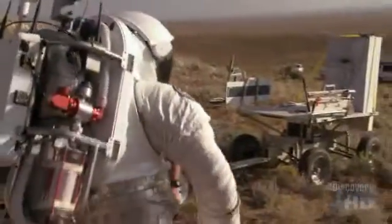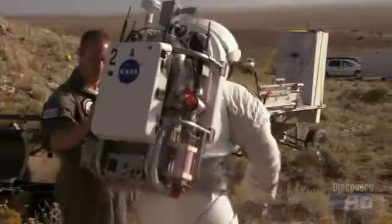The test proves that the thin Superfabric gloves are as warm as the old bulkier designs. How you doing, dude? Feeling pretty cold? Back at Meteor Crater, the Mark III spacesuit completes another test run.